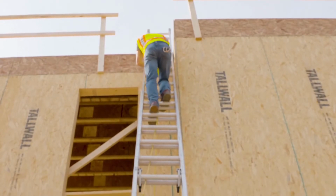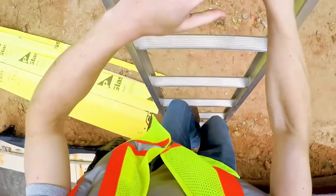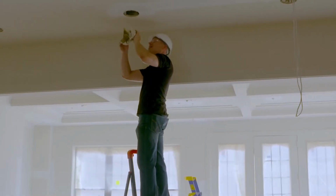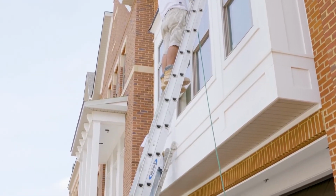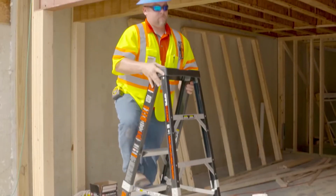When climbing and working on a ladder, you should always maintain 3 points of contact, such as 2 hands and 1 foot, to prevent slips or falls. Don't overreach. The maximum reaching distance is about 4 feet above the height of the ladder. On an extension ladder, the highest standing level is 4 rungs down from the top, and on a step ladder, it's 2 rungs down from the top.